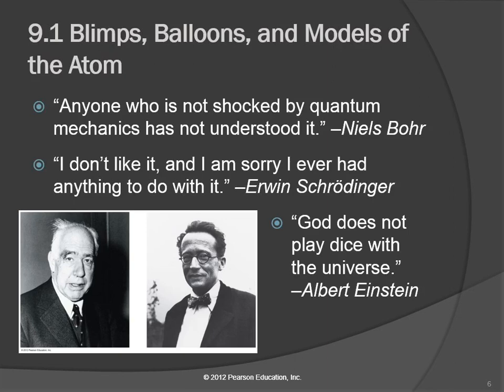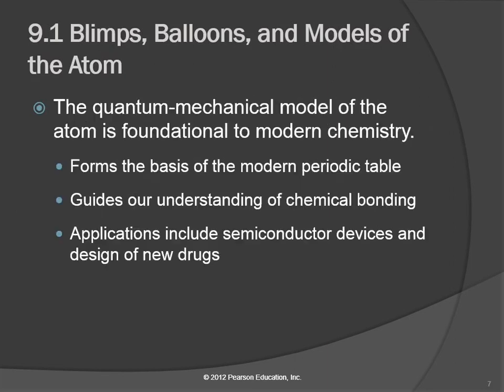So, you know, these great scientists are trying to figure out what's going on inside the atom and how things work, and they're disturbed and unhappy about what they found because they can't explain it very well. And Albert Einstein's response was, "God does not play dice with the universe." So I just find those quotes to be very amusing. The quantum mechanical model is foundational to modern chemistry. That is our current understanding of what's going on inside the atom.